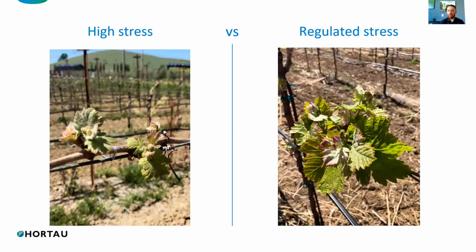So this, as far as same day, different sides of the vineyard, if we look at this, the high stress because of a lack of oxygen, we see this delayed push. But if we look at the regulated side, where it's more within that optimum growing condition for a larger amount of time, we're seeing a lot more leaf development and a lot more leaf push, and it's further advanced.